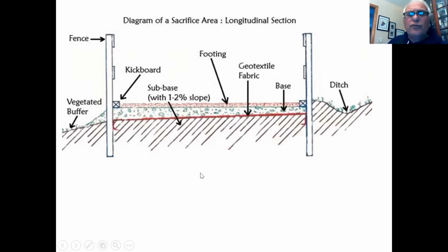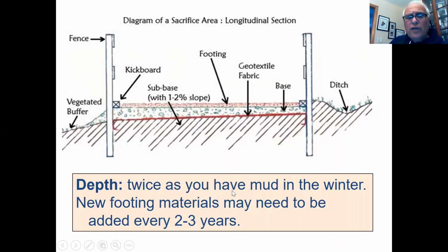Now, footing materials could be anything. Remember that, first of all, before I talk about the footing materials, it's very highly recommended that you surround your sacrifice areas, any confinement areas, with a vegetated buffer, okay? And now back to the footing materials, it could be anything. It could be wood chips, which I don't like. It could be stone dust, it could be compacted gravel, there are all kinds of footing materials.